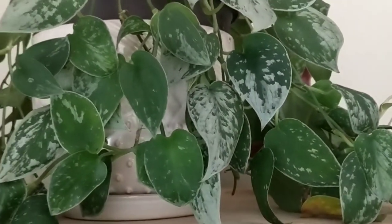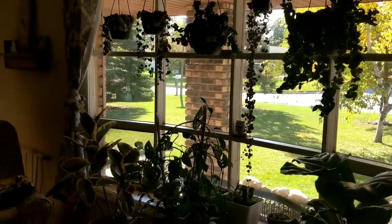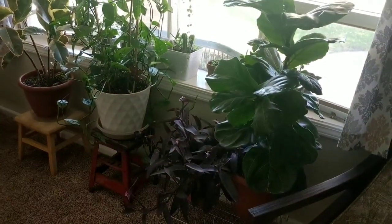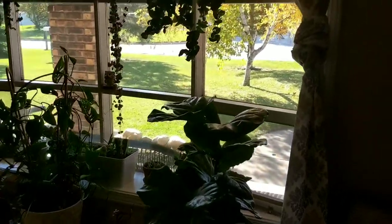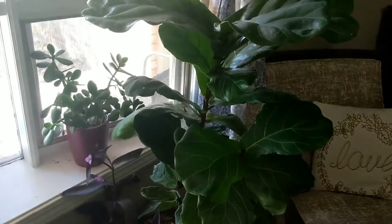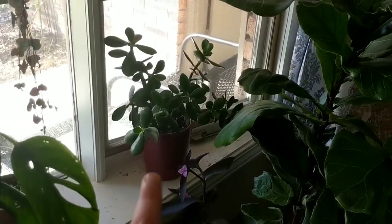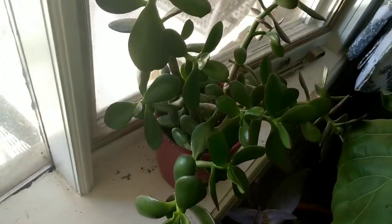It's gorgeous. This is my south facing window. This is where the brunt of my plants are. A lot of these down here were all outside and have been moved in for the fall and winter. So let's just jump into this. I'm going to try my best so you folks at home are not dealing with this backlit situation. Back here we have my jade plant, which was also outside this summer, doing pretty well, I would say.